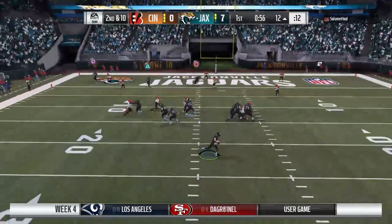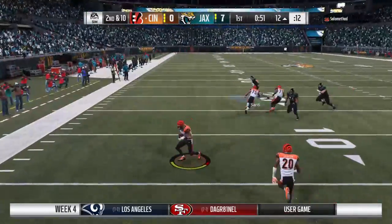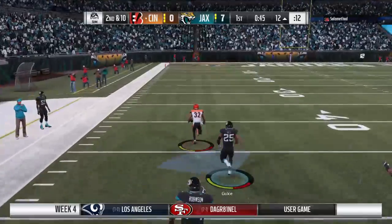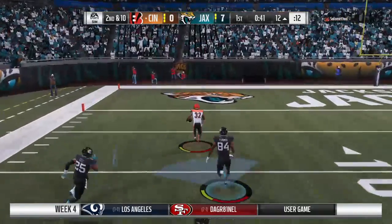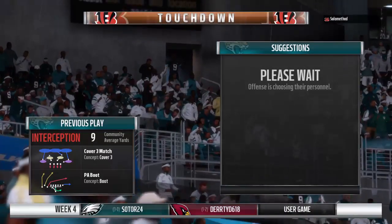Here's a play fake as they set up to throw. Rolling to his right. Oh, and a bad throw there. It's intercepted. Picked off inside the 10. He's at the 50. The 30. 20, 10, and he will bring it back. It's a pick 6 for a Bengals TD.